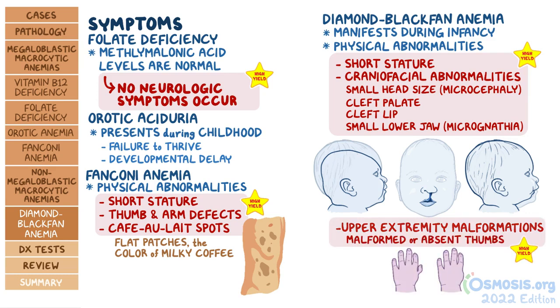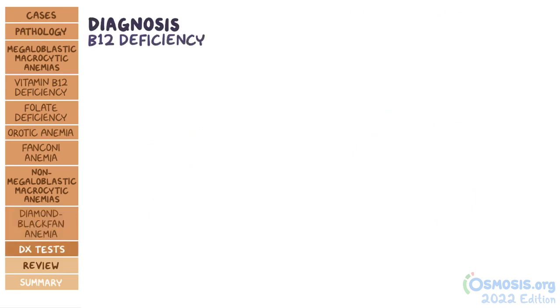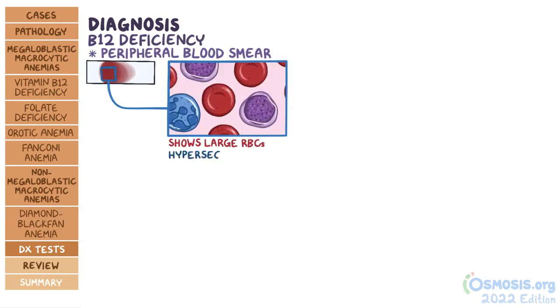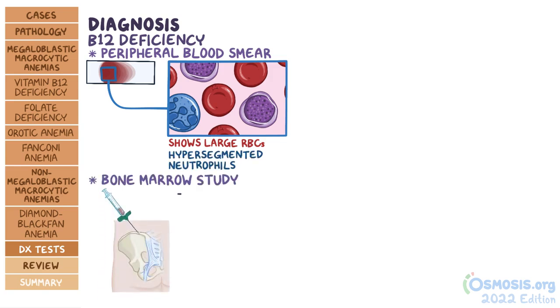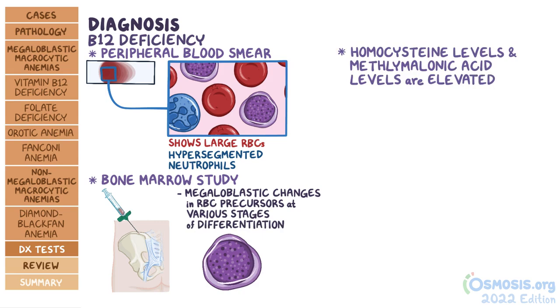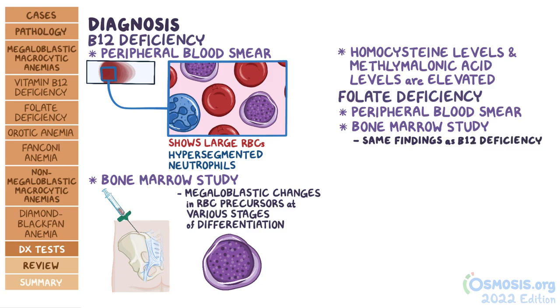Let's switch gears and look at some important lab tests. The diagnosis of vitamin B12 deficiency relies on a peripheral blood smear, which shows large red blood cells and hypersegmented neutrophils. A bone marrow study can also be done to look for the megaloblastic changes in RBC precursors at various stages of differentiation. Homocysteine and methylmalonic acid levels are elevated. Next, diagnosis of folate deficiency also relies on a peripheral blood smear and bone marrow study, both of which show the same finding as B12 deficiency.